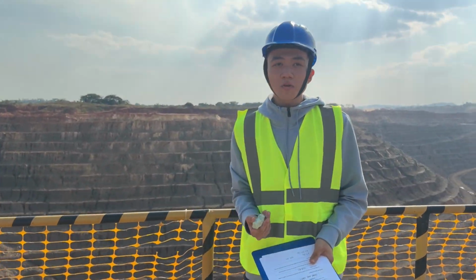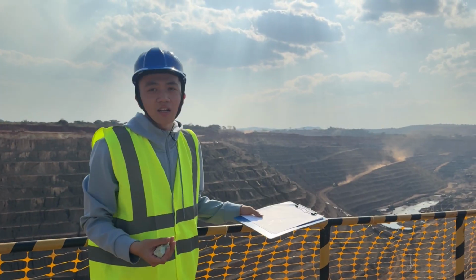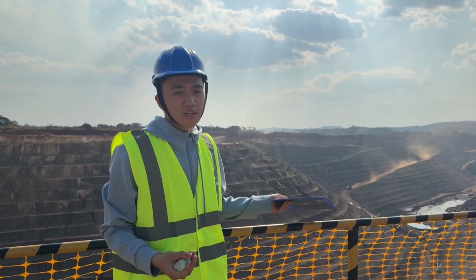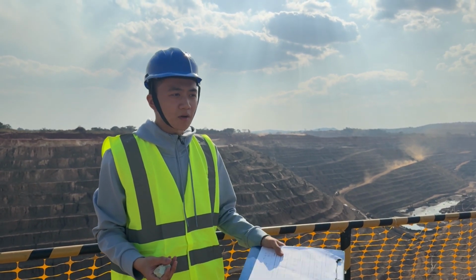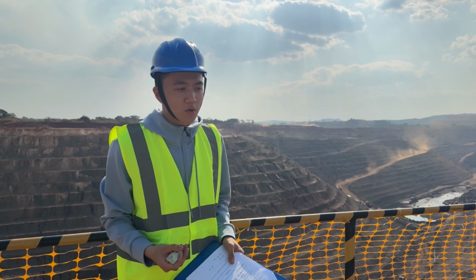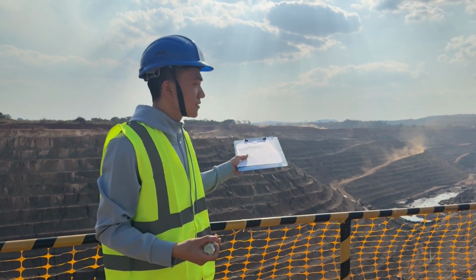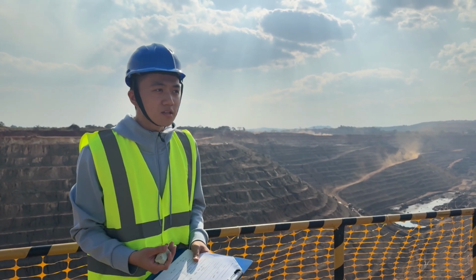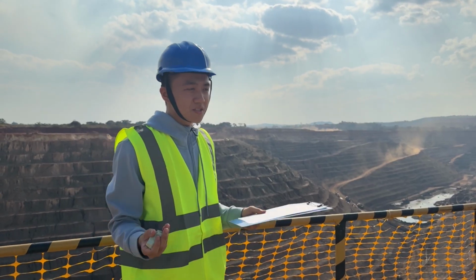In fact, what impresses me the most is that this construction site is not even the largest here in DR Congo. The largest mining construction site is actually around 10 kilometers away from here, located in Kolwezi in DR Congo, and it's about 10 times larger than this construction site that we're currently seeing right now. So, Congo and Africa, a place for mining. Pretty impressive.